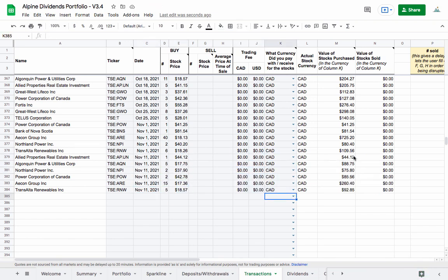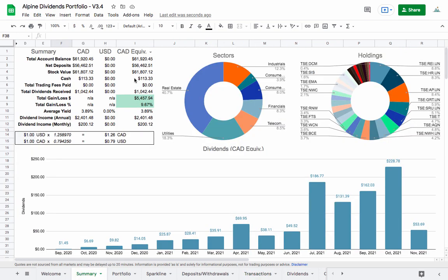And I always double check that the totals add up to the totals that I had in Wealthsimple Trade to make sure that I didn't have the wrong share price or the wrong quantity or something like that. But if all of that checks out, then the last thing that I like to do is drop back into the summary tab, confirm that my available cash has gone down, so I spent a little bit less than I had available, and also see what has happened to my annual dividend income.